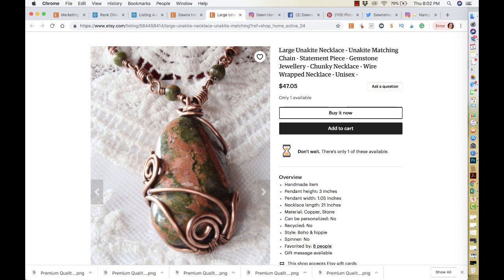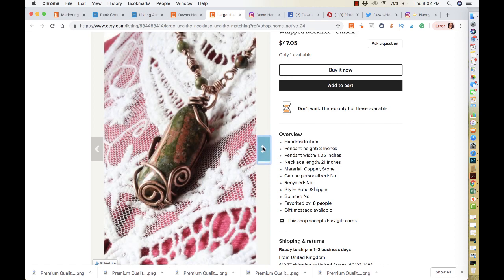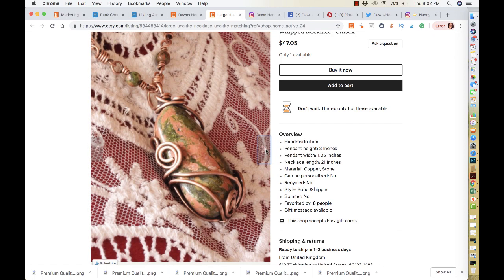So what I would do is, instead of taking a picture so close, I would take a picture of somebody wearing it, maybe not show their face, but like their neck down. Take a picture of them wearing it, and then make this one your second or third image. Now, you did put a lot of pictures in here of different angles. That's great because people do want to see that. You put this one showcasing the back of the necklace, which is beautiful.